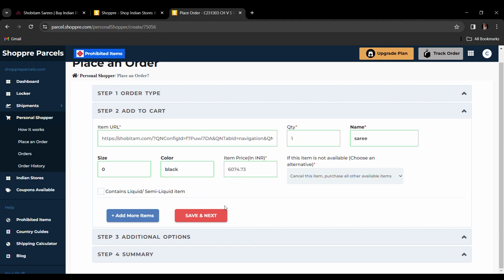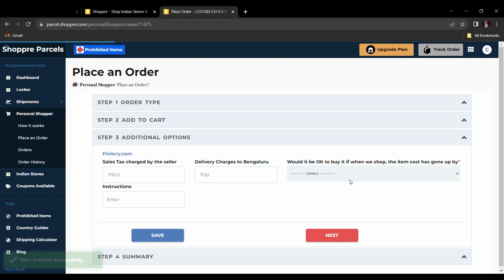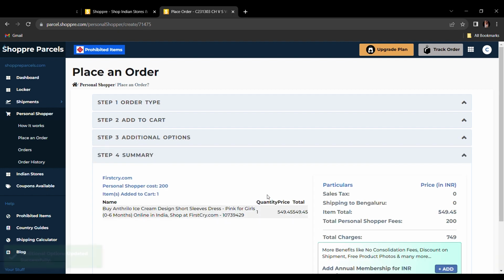Check if you would be okay with the pricing going higher and by how much. If you are not, you may click the same. This is because there are chances the price may change by the time we place the order on your behalf. You will go ahead and buy even if the price change is higher than 1000 rupees.